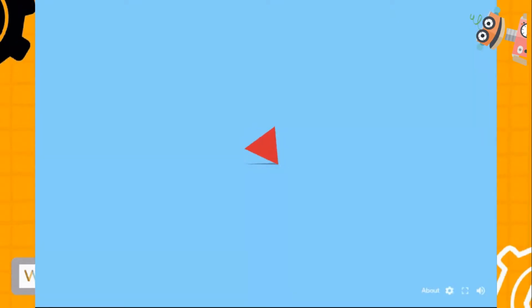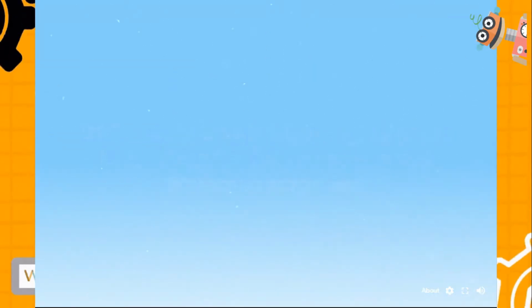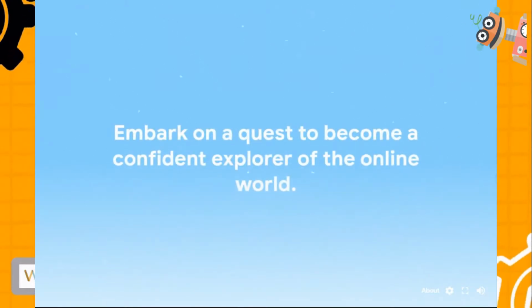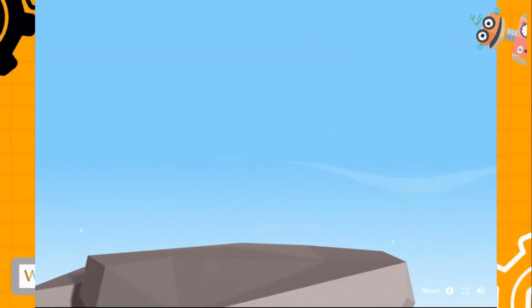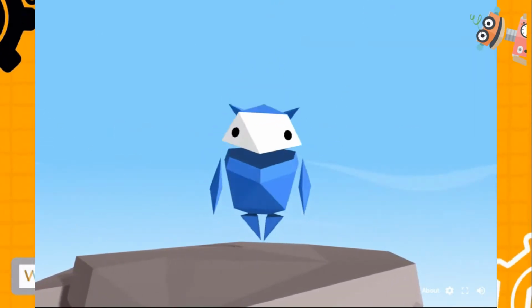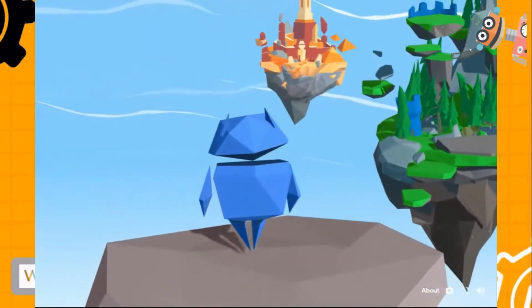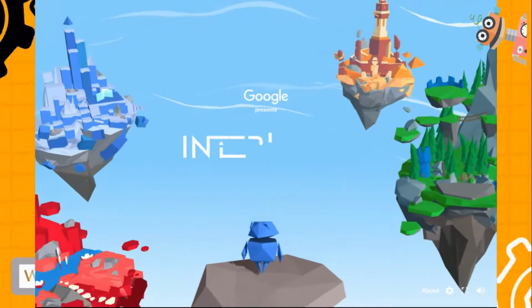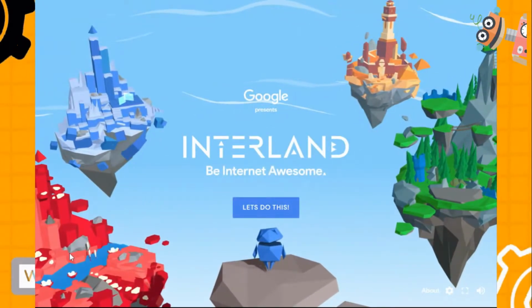So here it's called the Interland. Nice. And as it says, it's a magical place, lots of surprises. And you're going to learn how to explore the internet or the online world safely. So it's the Interland. Our little friend here is you. And you get to pick from the different lands, if you can see those. Yeah. Each one has a different theme.